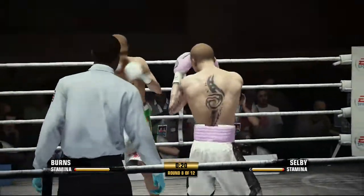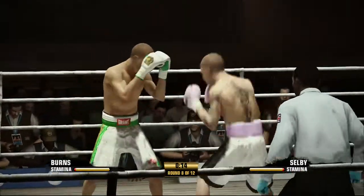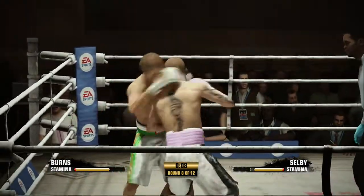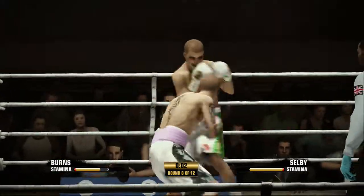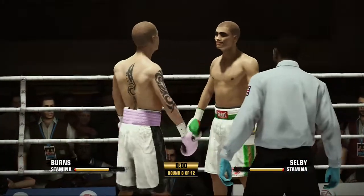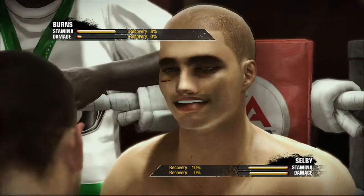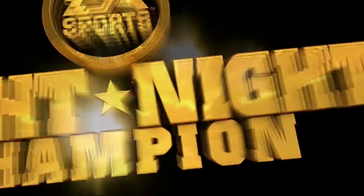Right hand comes in by Burns. Took a shot, now he gives a left. Last 10 seconds of the eighth round. And that's the end of round eight. Burns is in dominating form here tonight. He's doing everything he wanted to do, and he's ahead on our scorecards ringside.